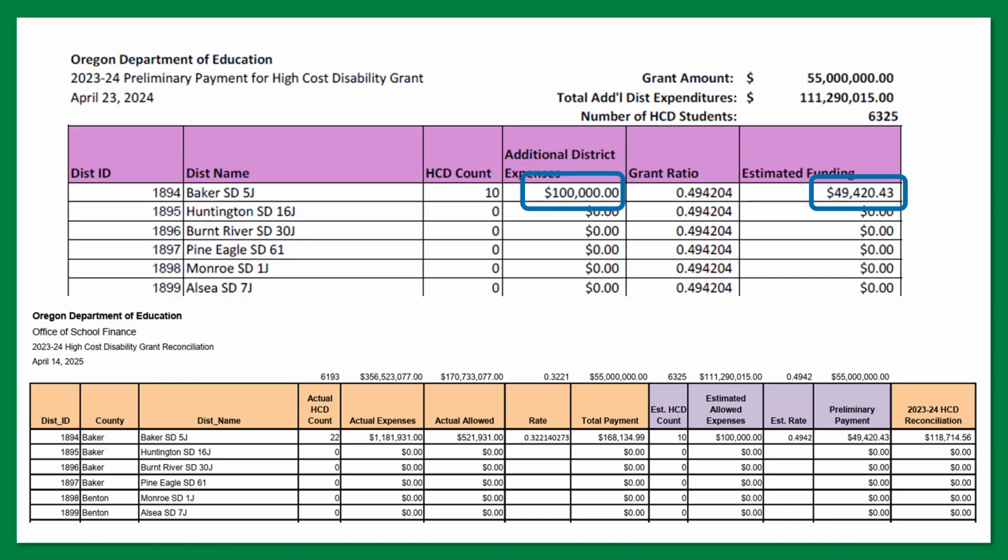So during the May reconciliation of the next year, after we got the high cost disability collection in, the bottom report is the one that we create. And so this shows that this district had actual additional expenditures of over $500,000. So this would have resulted in an actual payment of about $168,000. So after taking into consideration the preliminary payment that we made of the $49,000, we do an adjustment payment, which is about $118,000 in this case, in May of 2025.